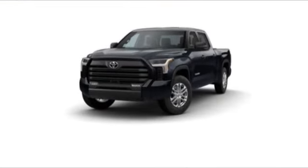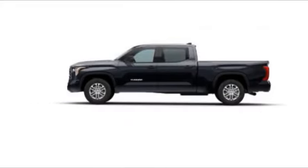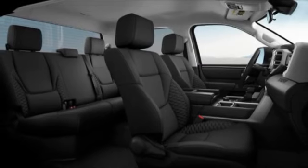We are pleased to show you the 2023 Tundra. Tundra has a number of unique features useful for those using it as a work truck, including extra large door handles, a deck rail system, and an integrated tow hitch.